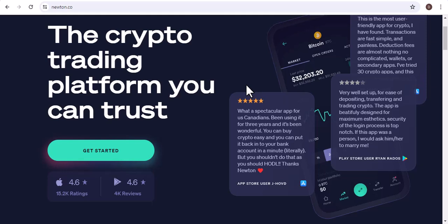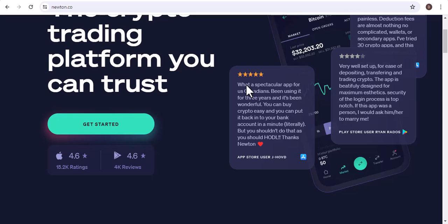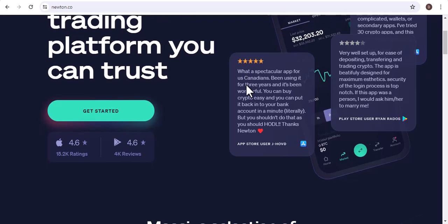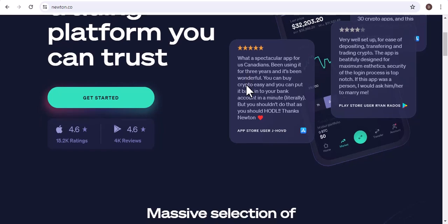Newton is arguably the best home base for Canadians because of the zero fee on-ramps, but if you're only using the basic buy button, you're missing out on the tools that actually make the platform powerful. Here's the toolkit I use to manage my portfolio effectively.